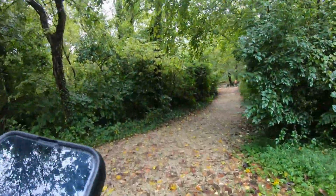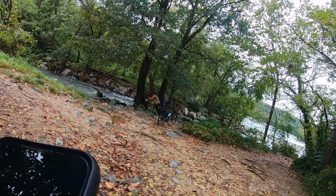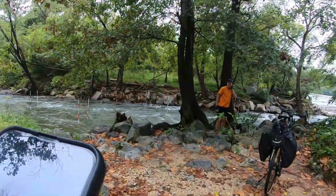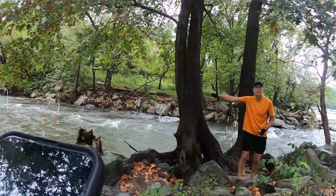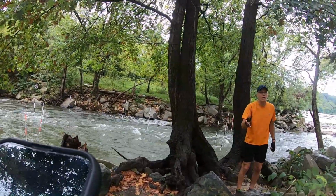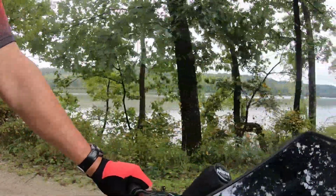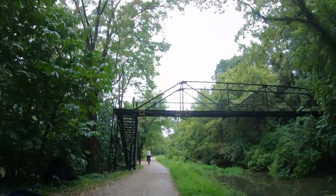So we went down this path and it takes us down to the Potomac to a set of rapids, but what we found there was a slalom course for whitewater kayaking. So it was kind of cool. And you could see one of the several faces of the Potomac. Some places it rages in some pretty serious rapids, and other places it's as smooth as glass. And this is one of the places where it gets very wide and is smooth.